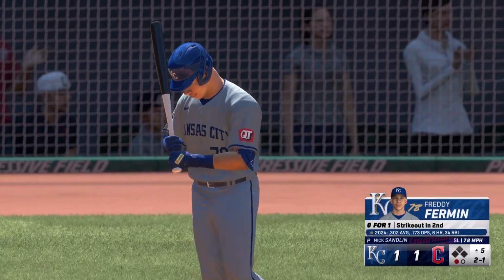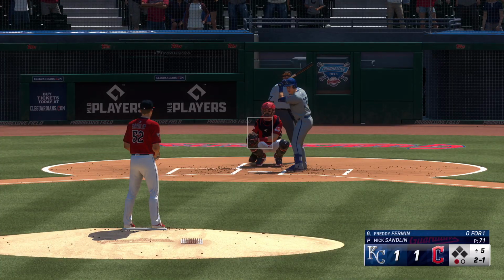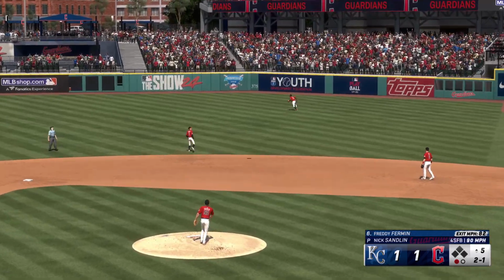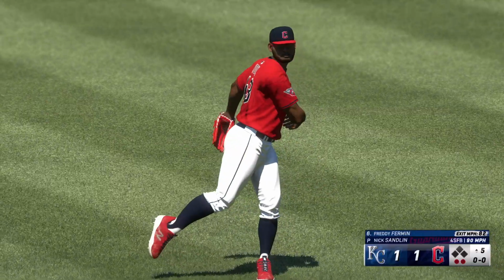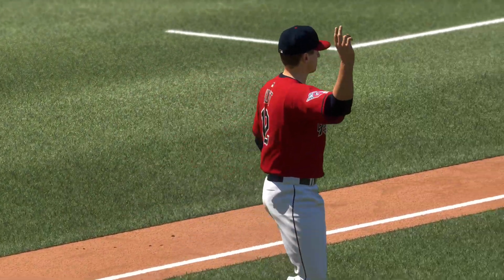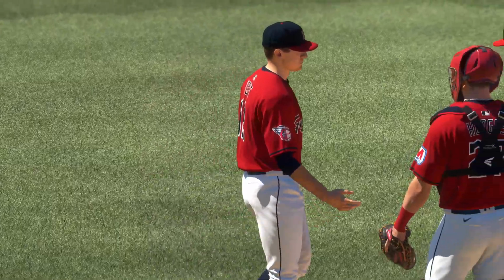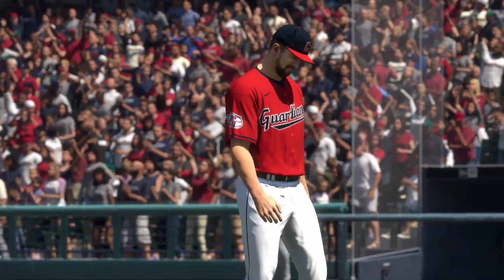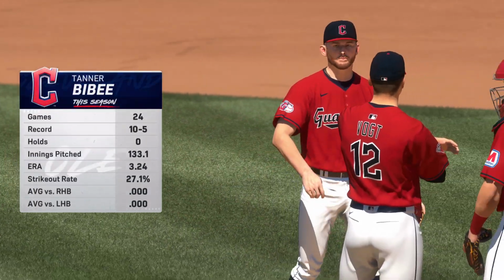We've got 2 balls, 1 strike. In the air, right field. He's under it. 2 away down. Now batting... Here comes the skipper, and we're going to see a pitching change in this spot. Nick Sandlin gives way, and it's a tie ball game as he heads for the dugout. Back with a new arm after a quick break. They hand the ball over to a new arm, Tanner Bybee.